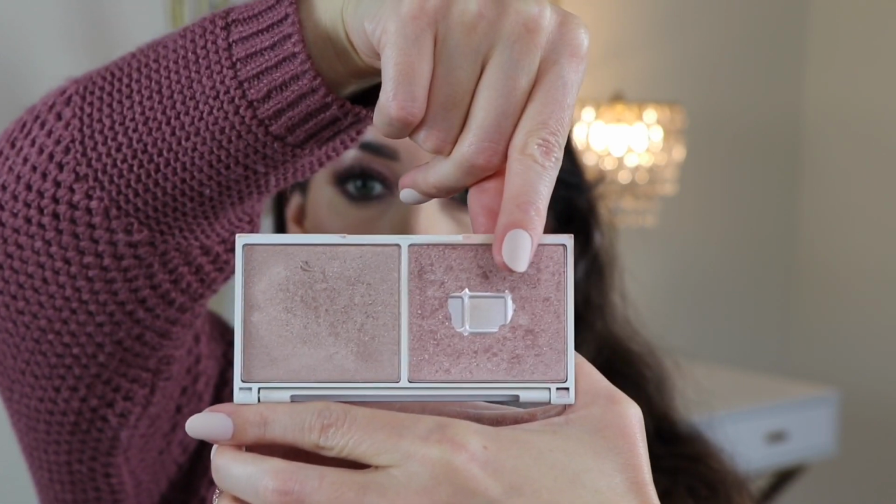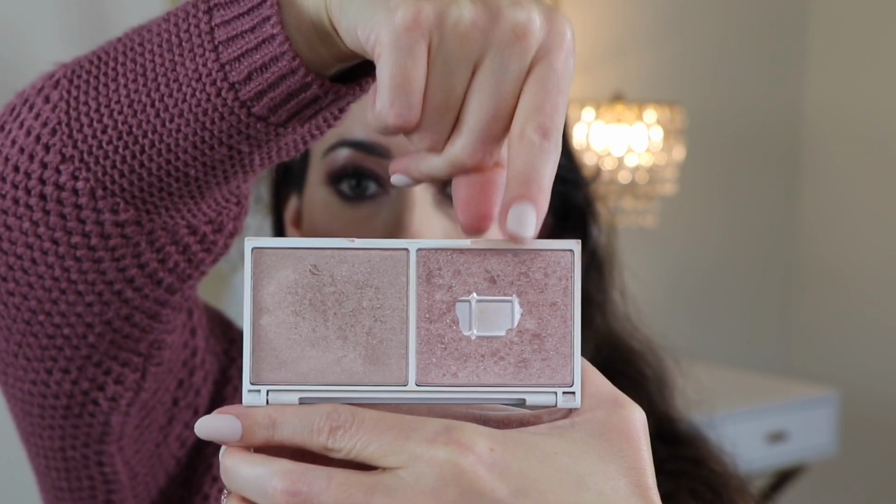This Rose Quartz shade is unbelievable. I use this all the time, and this is another one of those highlights that I love to wear, especially in the winter when I don't have that much of a tan. And it just looks wet on the skin. It blends in so seamlessly, and you would think that it would come out kind of pink or chalky. This formula is so silky. I don't know how to describe it, but it is seriously amazing. I will continue to buy this over and over again.